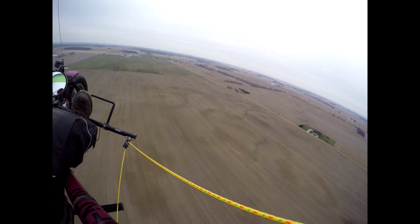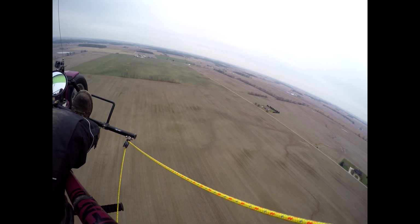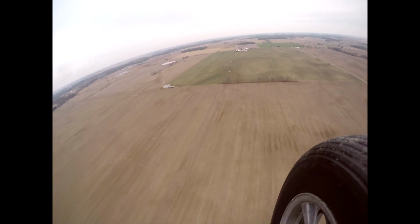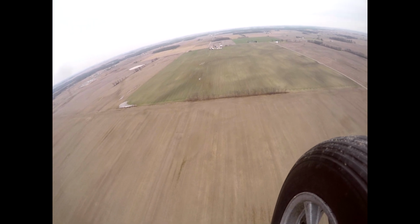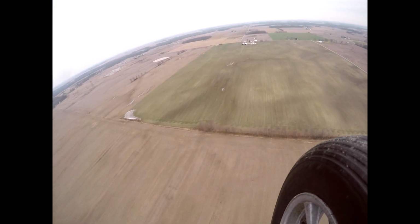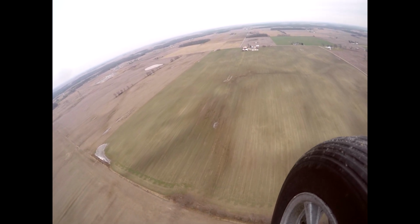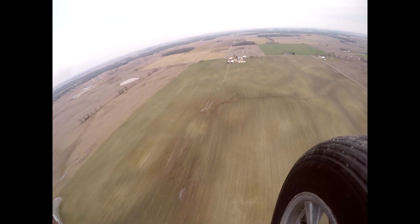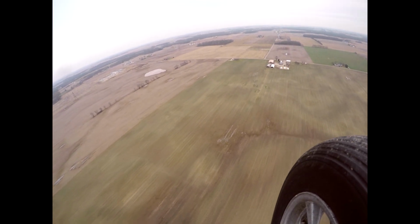Tower, it's gotta be right here. Man, I don't see it. About a 45 here. There's another set of towers. I see something suspicious over there. Means we've got to stay up a little bit.